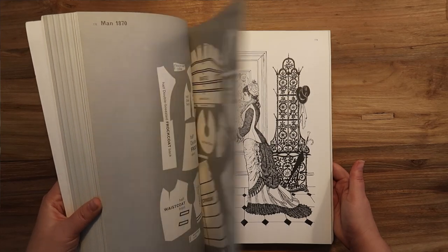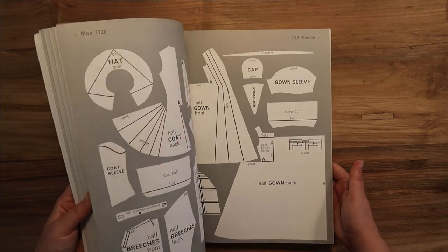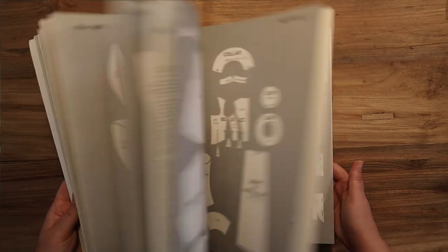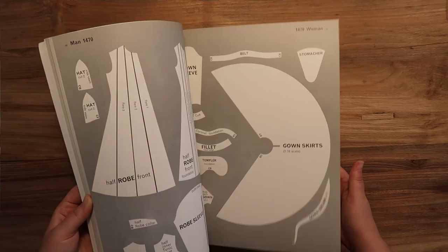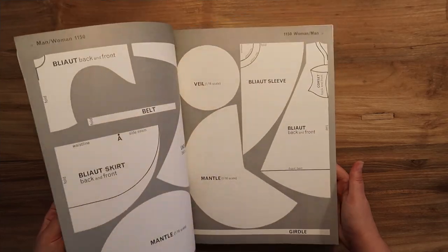At least I found that it's not very handy to blow up these patterns, but it's a very good insight to see what kind of patterns they used in their construction. And then you can do more research on that or find similar patterns. But it's a really good insight for men and women costumes.